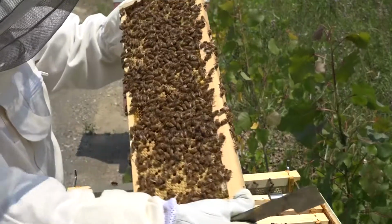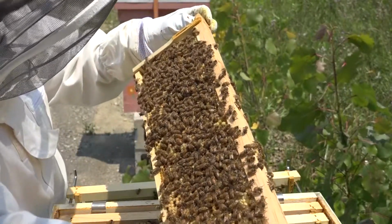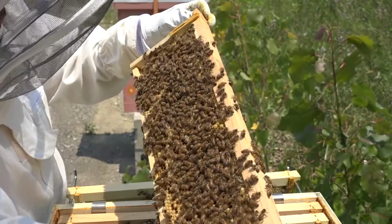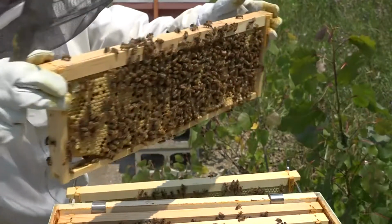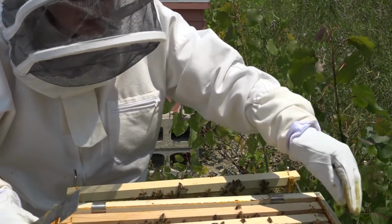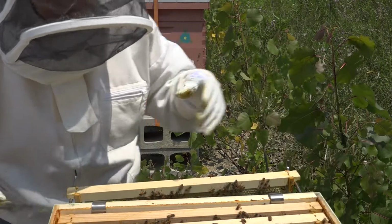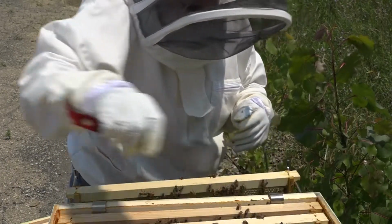What do we got here? This is loaded with brood also. Yeah, I think certainly they're going to need another box to accommodate all the hatch. It's coming. Okay, let's go ahead and test. You want to use this one frame that I pulled out? Yeah. Okay. We'll look again to make sure the queen's not there.